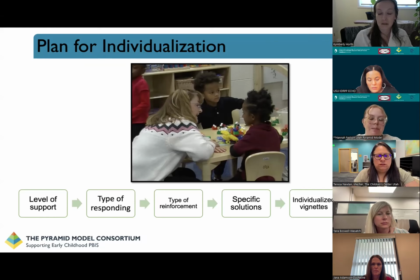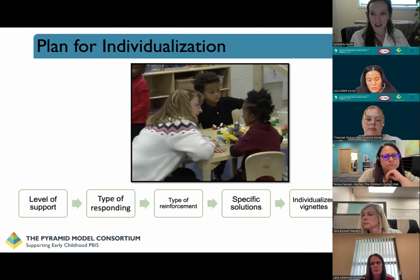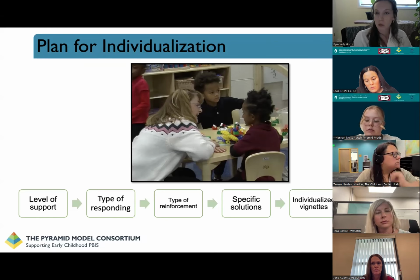So instead of the class-wide visuals that everyone shares, does that child have their own set of visuals, or visuals that have their picture on them, showing them engaging in trade, or getting a timer, anything like that. Your level of support could also be things like proximity, by being ready to catch it early to support that child. Then we're also going to consider the type of responding, if that child needs support around responding.